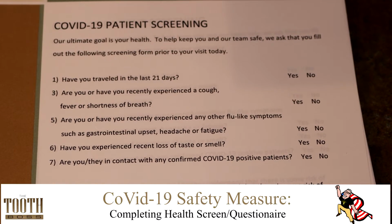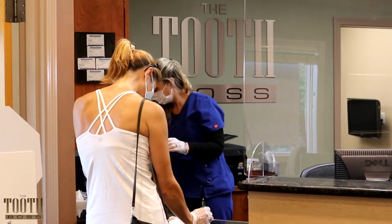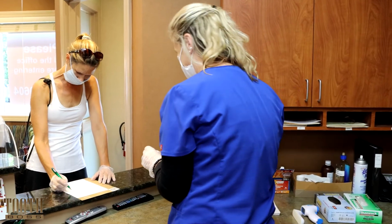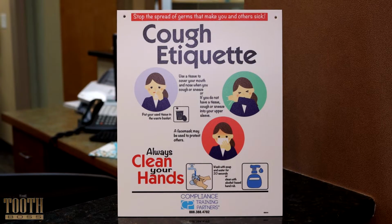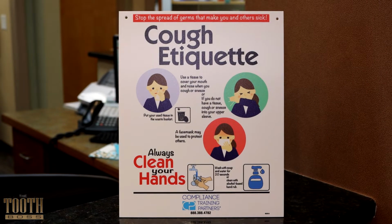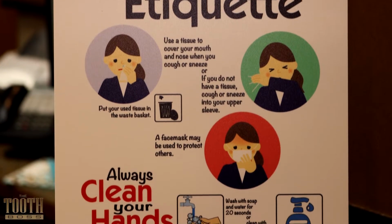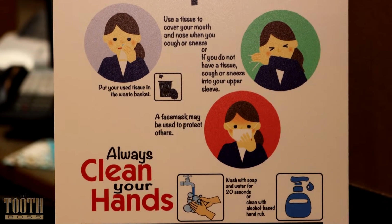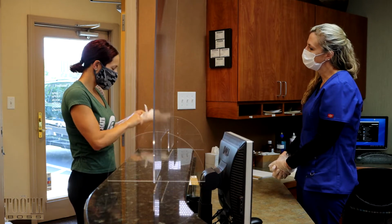The questionnaire has multiple questions on it, one of which is the important question whether you have traveled anywhere outside the United States. But what we found the most important question is whether you have had a cough or a fever, but more so whether you've had a change in your taste or smell. That is a 60% predictor of whether you have the COVID virus or not.